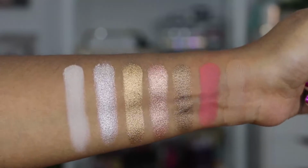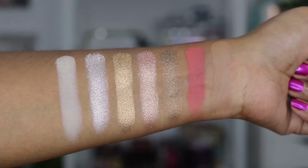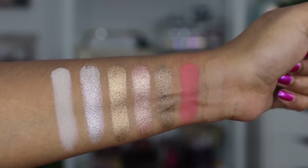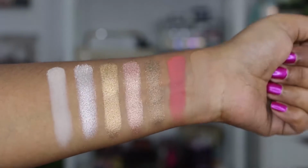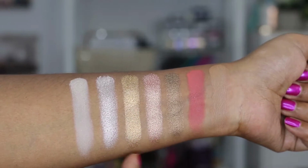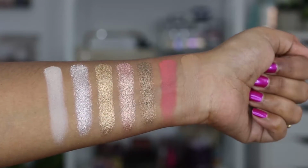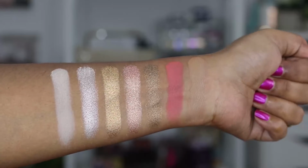You can see a creamy color, which is very good for highlighting underneath the brow bones. And there is a beige color here as well, which is good for blending out the eyeshadows. It matches my skin tone quite a lot. And I love these three colors. These are so good, very smooth. And there is a bright silvery shade in the first row as well.